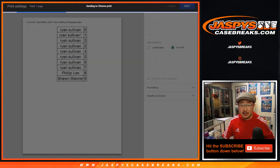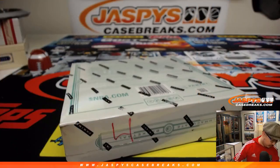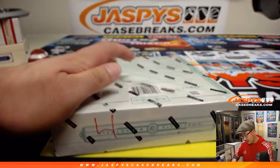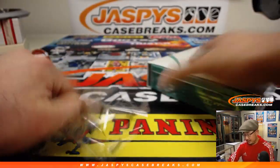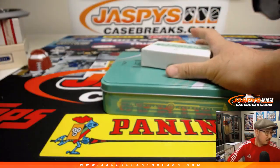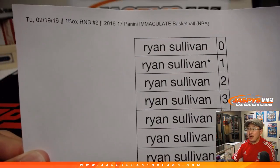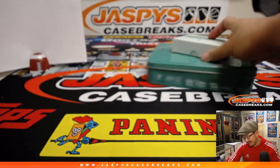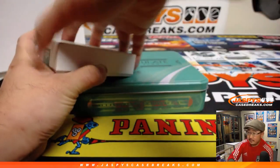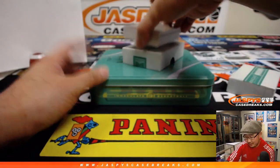Cross your fingers. Good luck, everybody. Should be the multi-auto in here. There's the final printout. It's official when it's printed out. Tuesday the 19th. There's the multi-auto. It's a dual auto.